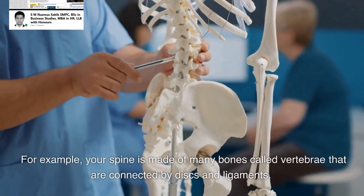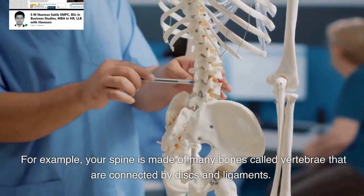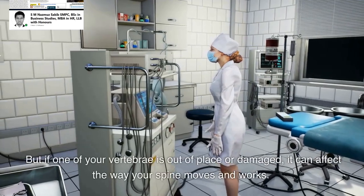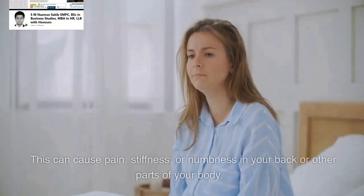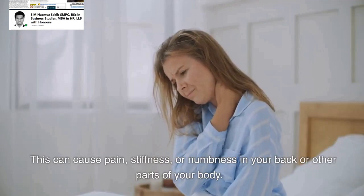For example, your spine is made of many bones called vertebrae that are connected by discs and ligaments. Your spine helps you stand up straight and bend in different directions. But if one of your vertebrae is out of place or damaged, it can affect the way your spine moves and works. This can cause pain, stiffness, or numbness in your back or other parts of your body.